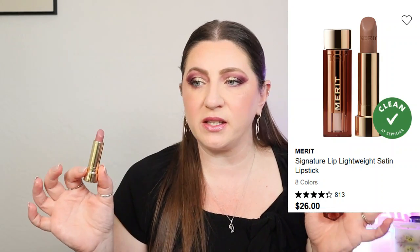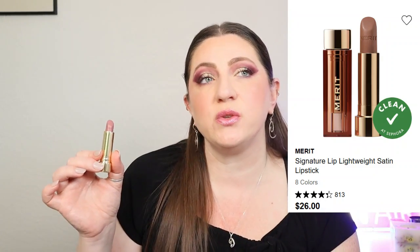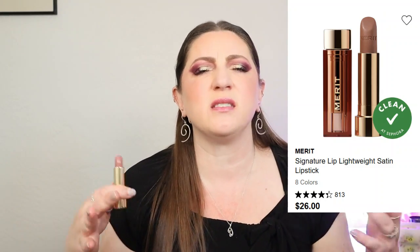I have two lip products here, both of them wound up on the Sephora's bestseller list, but they're both different formulas. One is the Signature Lip from Merit. This one is in the satin finish. There are 1,000,001 satin formulas on the market. There's a couple of reasons I think this one is unique. As it relates to satin finished formulas that sell on Sephora's website, Merit's decently priced. The shade range I think is really good. It's limited, but I think it's really good.